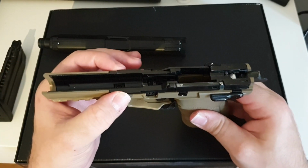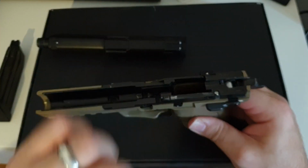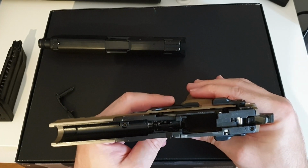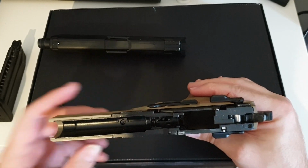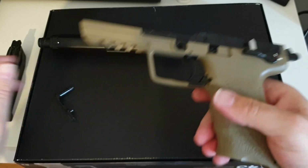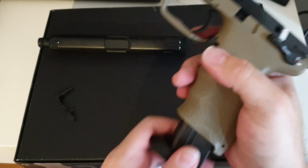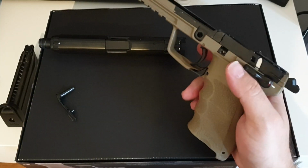You get your lovely rails here, you get your 2 bits here. All this that you see in black is metal. Like I say, mixed metals. Some are steel, some are zinc, some are just die-cast aluminum. It's TM, you don't need it, but it is strong. There is no plate in the actual slide, how I would say the frame. If we put that in, as you can hear, no rattle, just normal wear and tear, which is absolutely phenomenal.